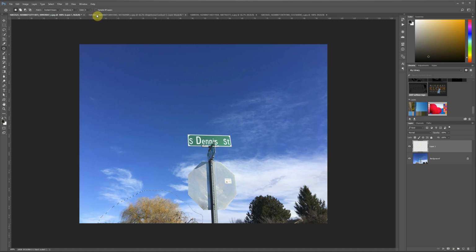And it didn't work, so that's always a good indicator. You need to double check the sample all layers is on and active. And so do it again. And this time you see it went away, but it didn't do a very good edit.